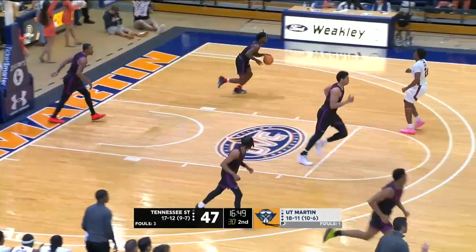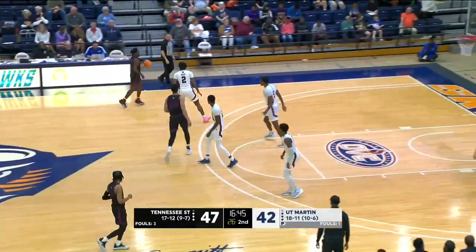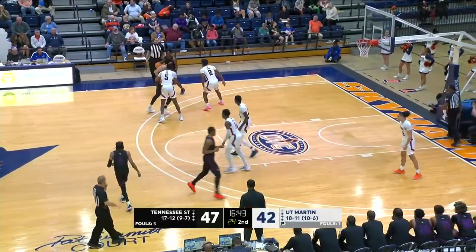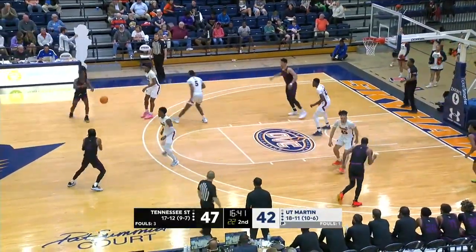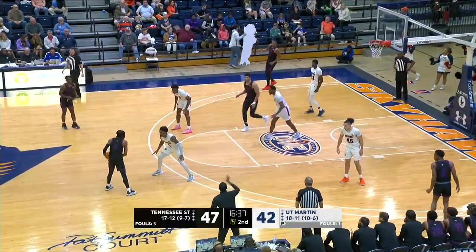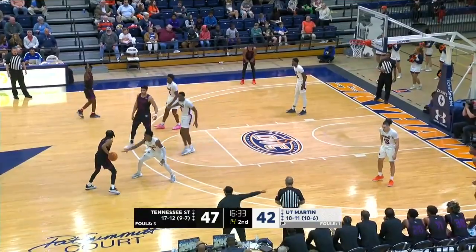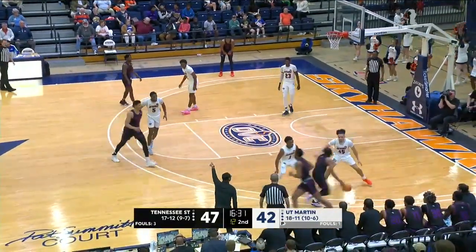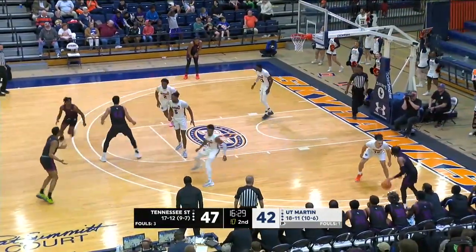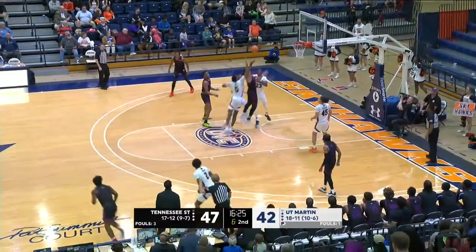Jalen Myers with 9. We keep talking about the great playmaking by Junior Clay of Tennessee State. How about Parker Stewart with that dime? Stewart averages 2 assists per game. You look at this UT Martin team, and they lead the conference in assists per game. But you don't have one guy averaging 6, 5 assists. It's a bunch of guys chipping in with 2 assists per game, 3 assists per game.